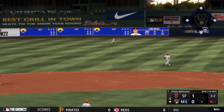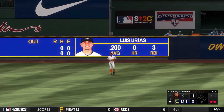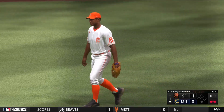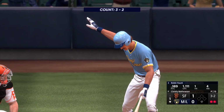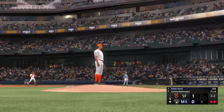Puts it in the air out towards left center. And there's 2 away. Batting third, the shortstop, Robin. 2 outs, bases empty. Up now for Milwaukee, Robin Yount. He's turned into one of the best shortstops in the game.